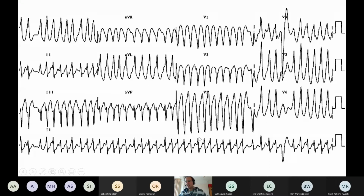So I've had a suggestion that it's an SVT. If this is a supraventricular tachycardia, we would normally expect a typical right or left bundle branch block to go along with it. So I'm not saying it is or isn't a supraventricular tachycardia, but it's not typical of that. So is it regular or is it irregular?